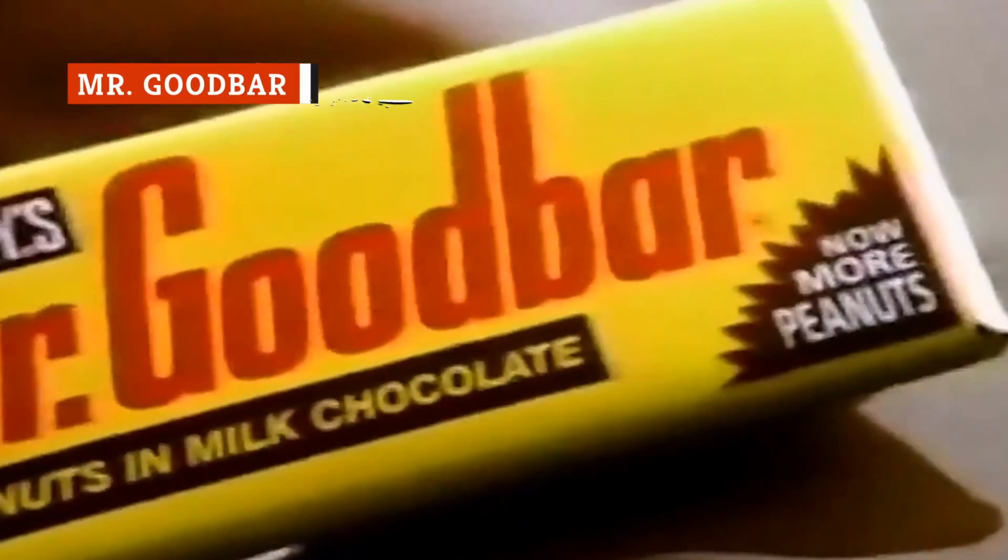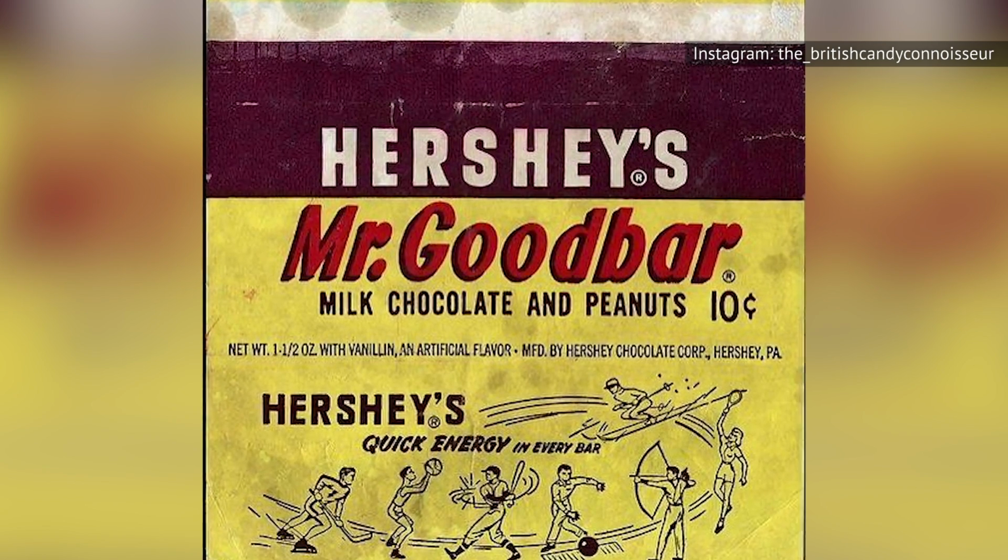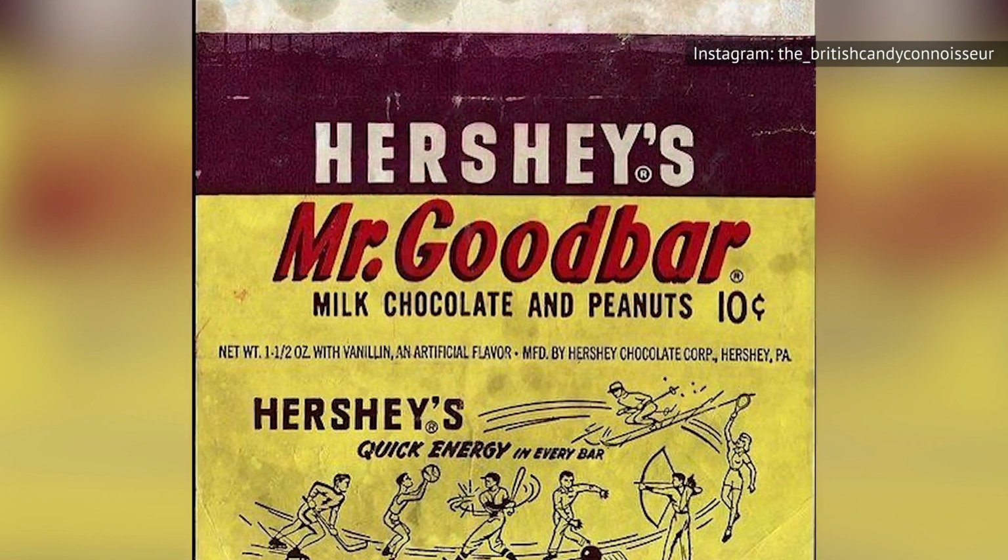With its bright yellow wrapper and big red logo, you can't miss Hershey's Mr. Goodbar on the shelf. But this candy bar is mediocre at best. During the Great Depression, Mr. Goodbar sold for just a couple cents each and was marketed as a tasty lunch because of the nutrition of the added peanuts. But it's been almost 100 years since then, and the bar has barely changed with the times.